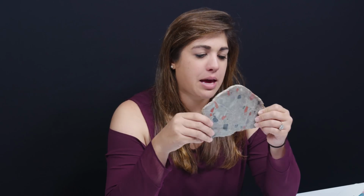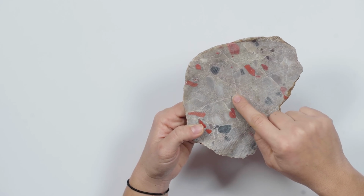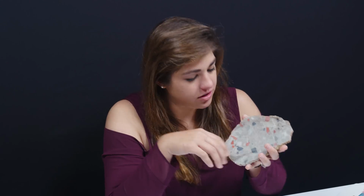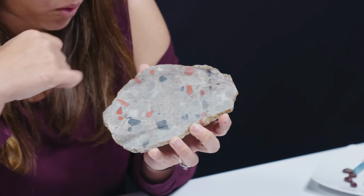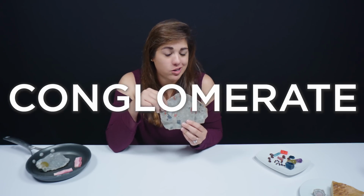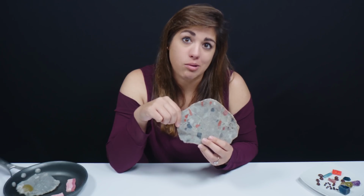So this is a predominantly quartzite rock. The gray that you see in there, that's the concretion of it, that holds it all together, it's a quartzite. Then you've got black chert, and then you have red jasper, and then you have some more quartzite that's more of a white color. It is called a conglomerate. It literally just means you took a whole bunch of rocks, smushed them all together, and made another rock.